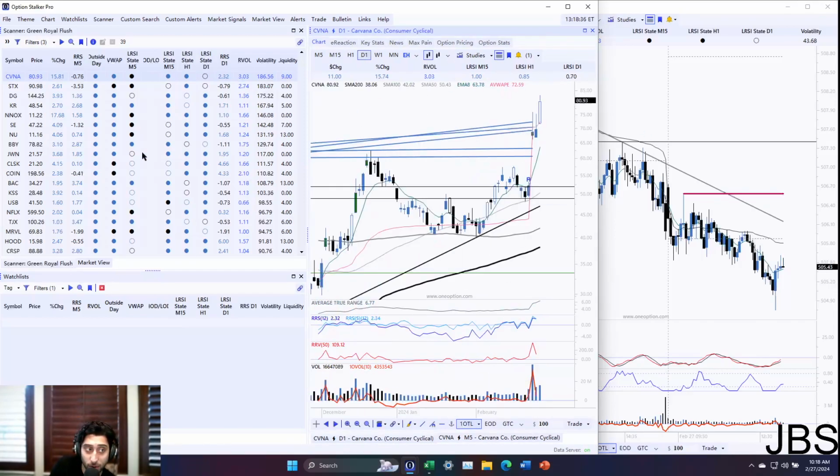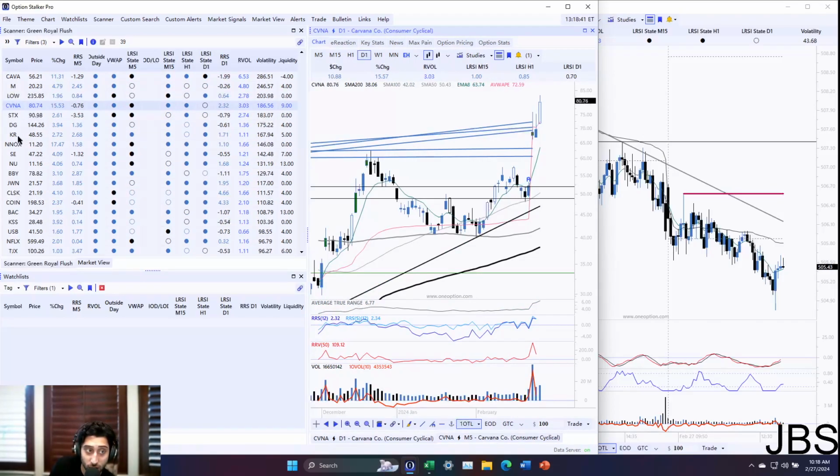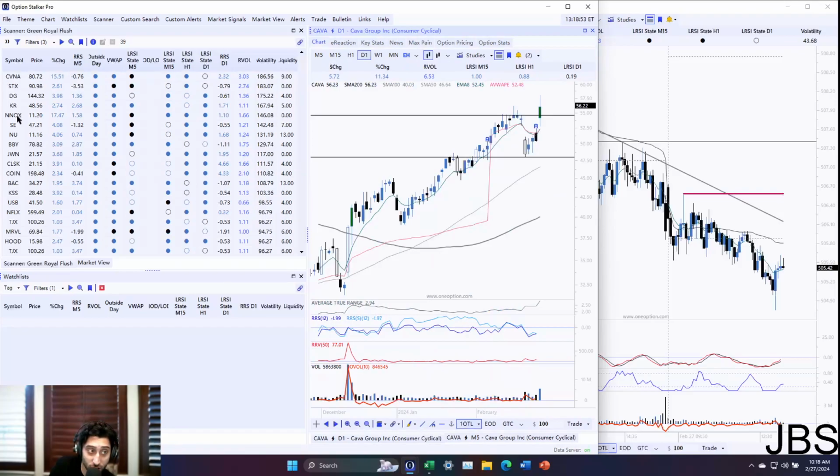Again, I'm not going to give any trades, but I'm just going to show a couple of trades that I am liking, a couple of stock setups that I'm liking today. Kava was a decent one, but looks like it has sold off pretty hard on this candle over here. So not the type of price action that we want.